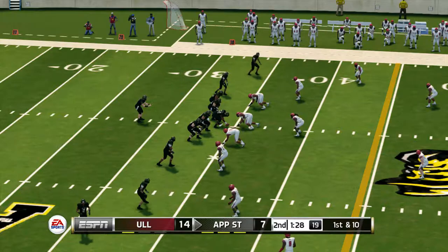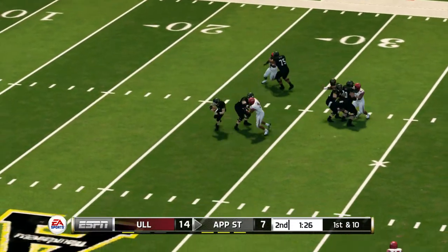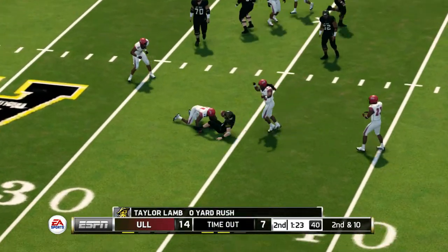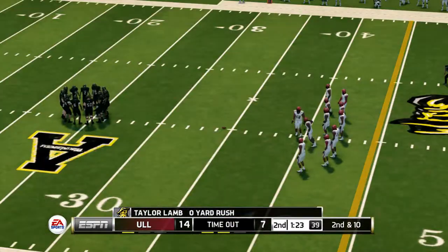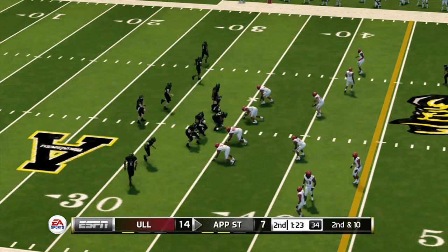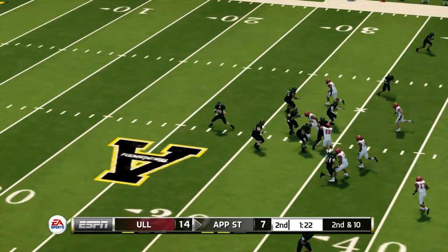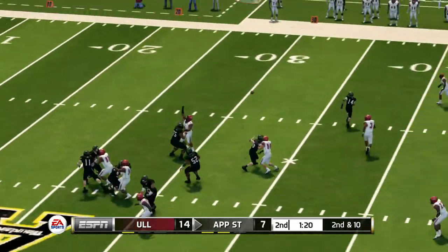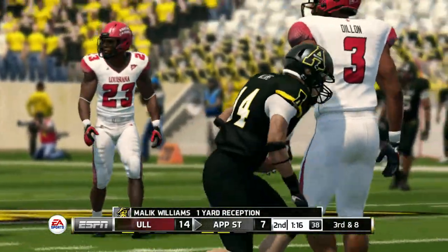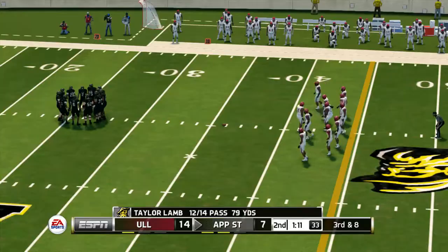They'll line up with five wide receivers. Now he's scrambling. And he's tackled at the 34. The Mountaineers will use their first time out of the half. From their own 34-yard line, second down. Complete, brought down, nothing doing. That's a gain of two on the play. That'll bring up third and eight.